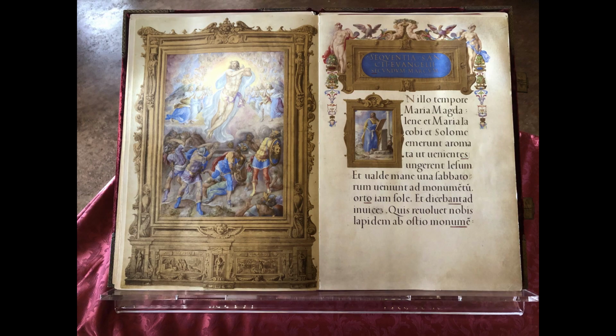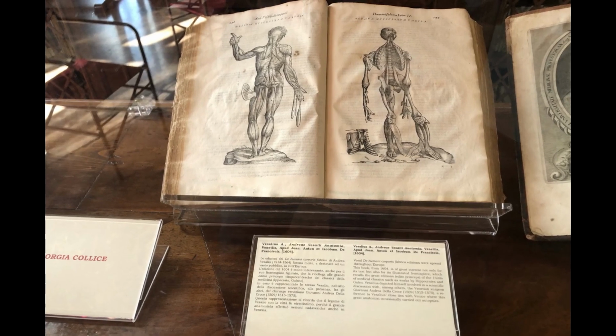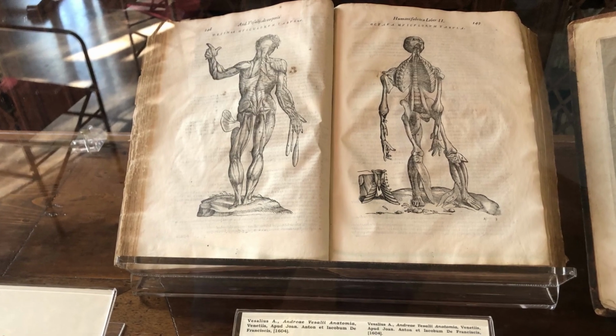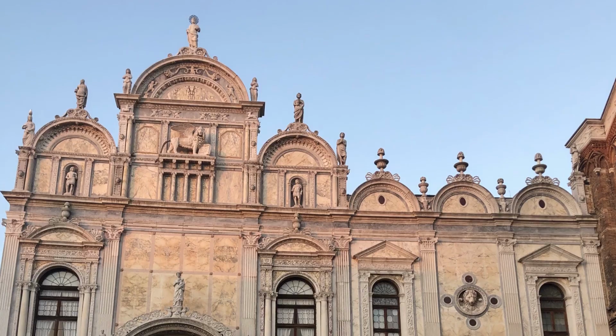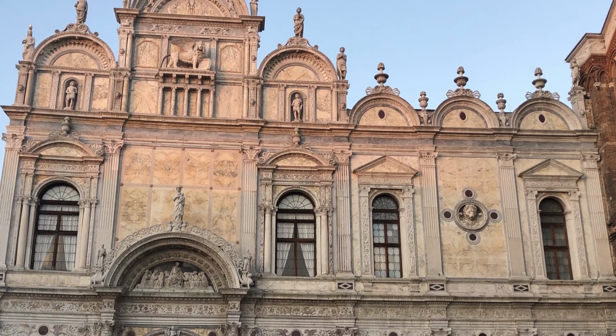What you can see inside is a fairly impressive collection of ancient books, many of them related to the medical science, so if this is of interest to you, a visit to the inside is certainly recommended. But if you're time-strapped, you can just enjoy the impressive architecture of the facade of this building.